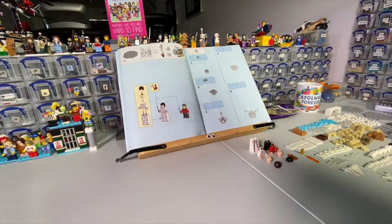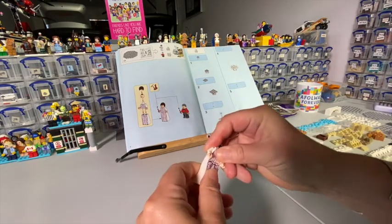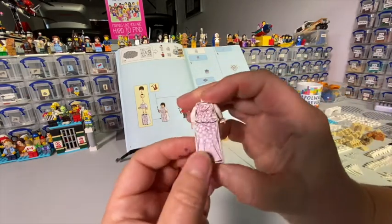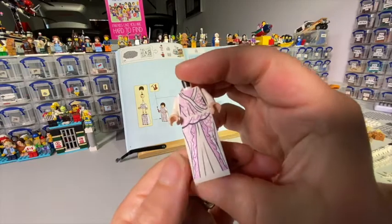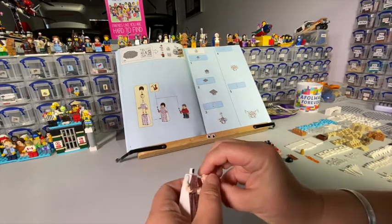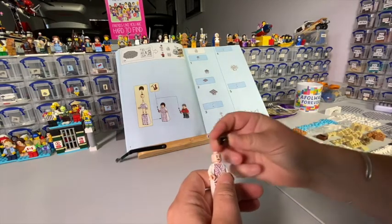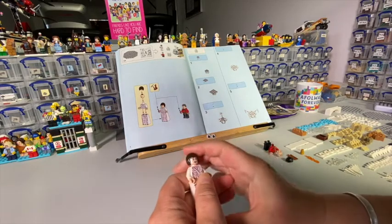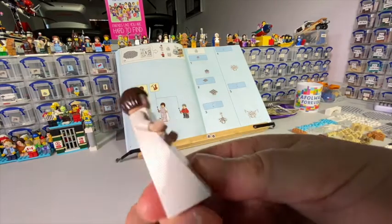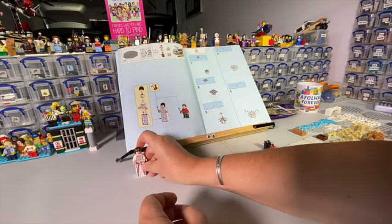Righty ho. Let us commence with our minifigures. We start with Madame Maxine. Rather fabulous outfit. Let's see, she's got a double face. Oh, she's got a worried face. No, I think we should have everyone looking serene in this. That looks suspiciously like Dawn French's hair. Anyway, there you go. There's Madame Maxine. I'm not a great fan of these skirts, FYI.